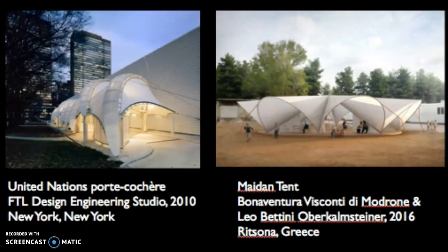Tensile structures are often temporary in nature and use steel tension cables to support fabric enclosures. These two tensile structures both enclose rounded capsules of space, although the New York example is linear in its overall plan, while the Greek example is circular.